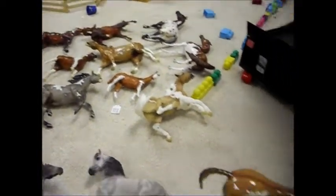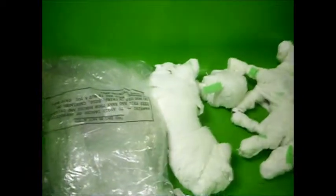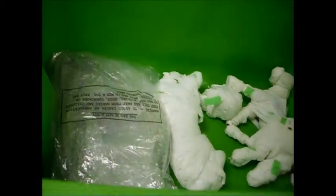So this is all of them, except for these two. I just unpacked them, so I did bring a huge tub of horses to sell, and I only had 4 come back with me, which is really good, really good.